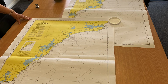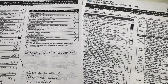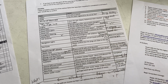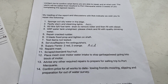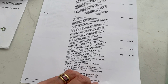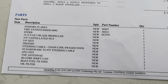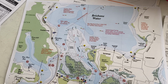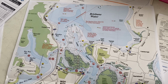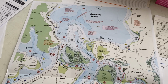I told you last week that we would be sailing Aurora from Gosford to Port Macquarie. A Category 4 audit list had to be undertaken, and a master list of items that needed to be purchased, including an early distress beacon, a whole range of things to be fixed and fitted, oil filters changed, and so on. Aurora was surveyed, which is a process of identifying any safety repair work that needs to be done or items that need to be purchased.